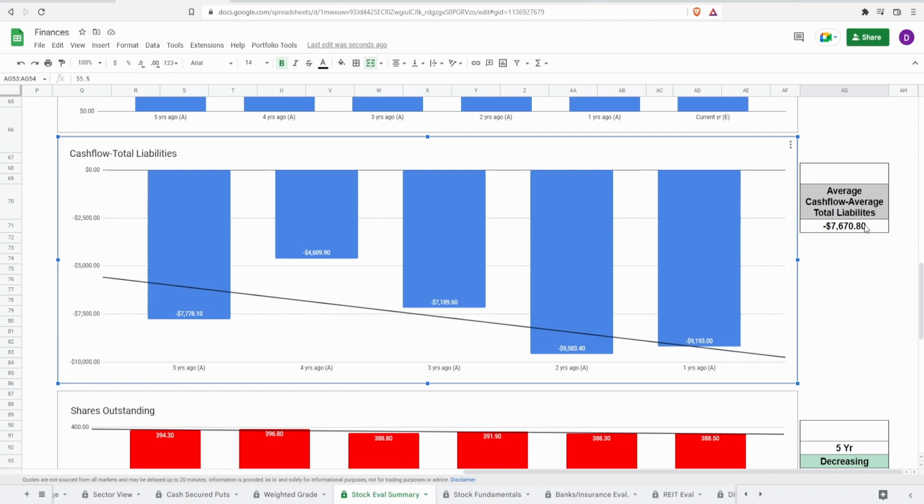If we take a look at the average cash flow minus the average total liabilities, we get around negative $7.7 billion. I'm going to give this, guys, essentially like a 30%. Again, overall trend is just going down. I do not like it, so 30% I think is justifiable.